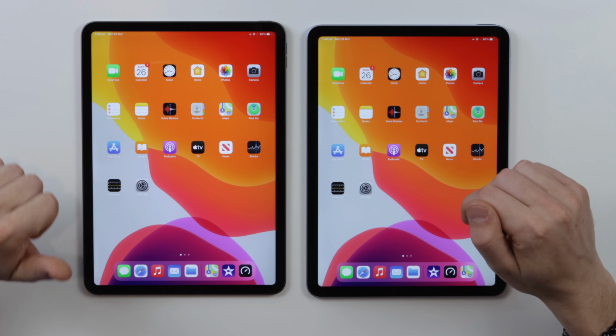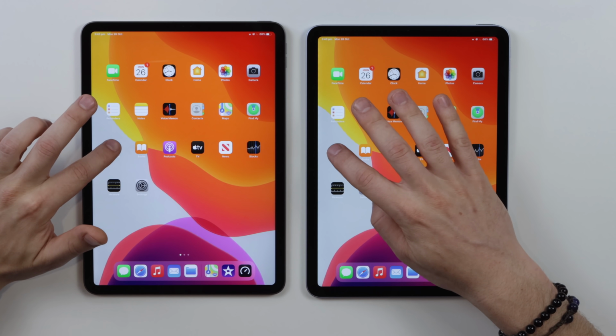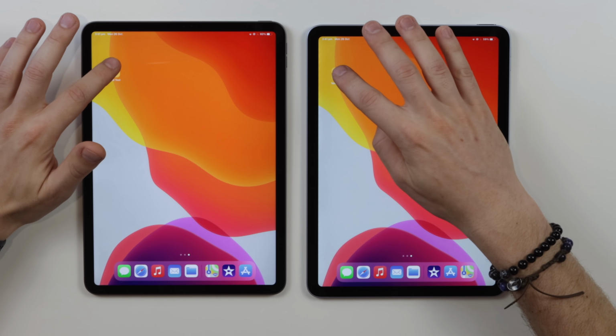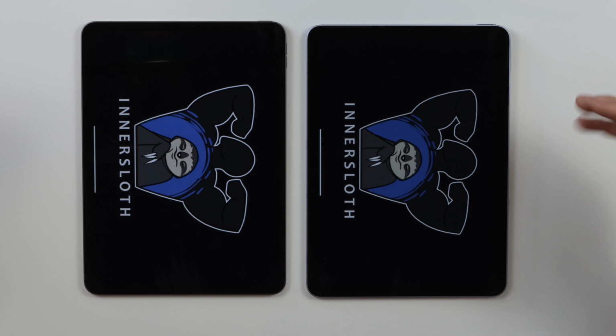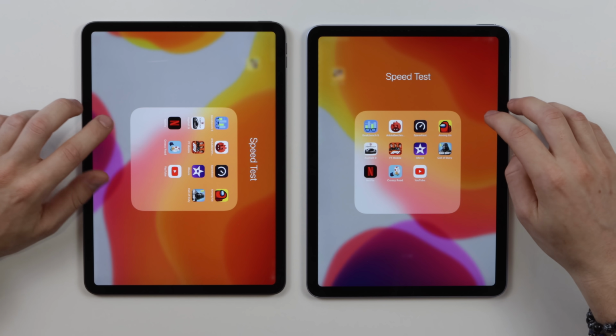This actually wasn't even loaded as much as I thought it would be. Then we had App Store, 1, 2, 3. Let's close that. And then we're going to go over to the other apps we had here. So we've got Among Us, 1, 2, 3. Again, exactly the same. They weren't even both loaded in. So it starts on the iPad Air first. The iPad Pro wasn't even loaded in there.